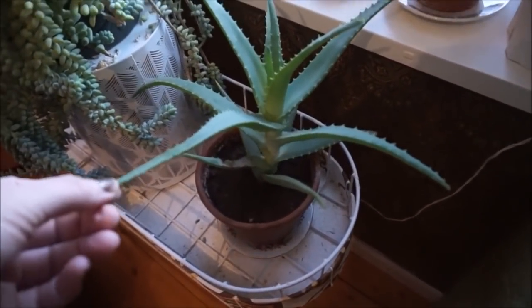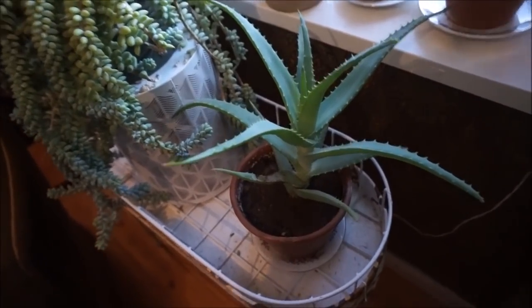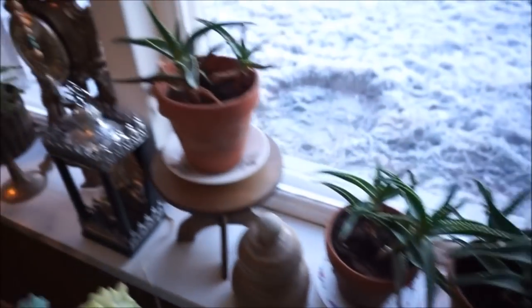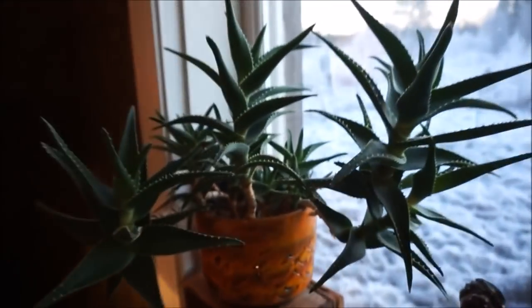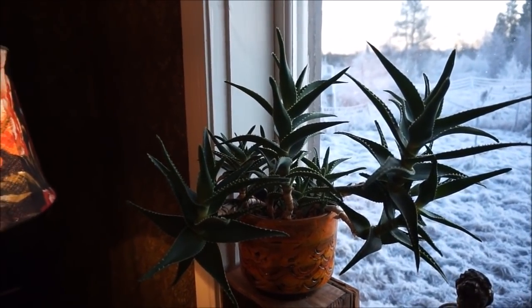This was a gift from my sister. She brought it from Sicily when she went there. It was just tiny then. And these two, that one and the one there, all comes from this one, which is a gift from a friend in Gothenburg.